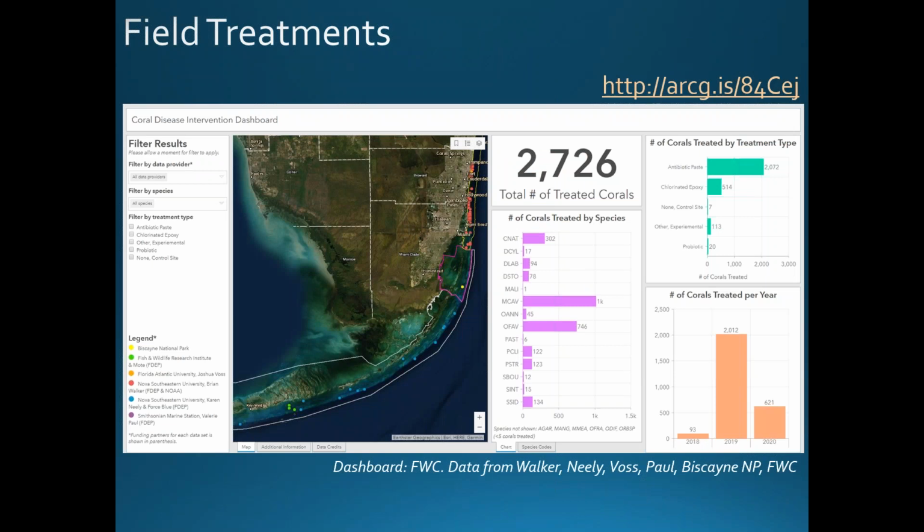And you can see we've treated almost 3,000 corals with various mechanisms. The top right part there, you can see the division between those that have been treated with antibiotics, those where the chlorinated epoxy was applied. Val's going to talk a little bit about the probiotic treatments later, and then we did some experimental treatments as well.